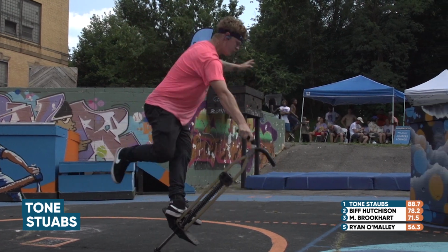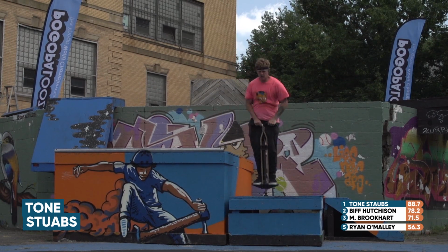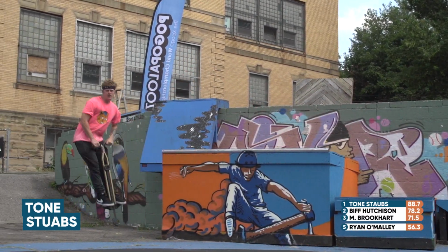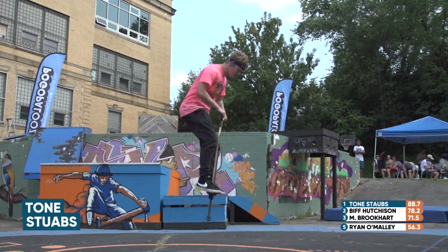He is leaving nothing to chance. Reverse into a peg tap and then spinning around. Topping up, then 360 bar spin, peg stall, judo coming down. And looking to grind that tall box, and he does. A little bit of spin out, wall bounce, and a peg grab coming down.